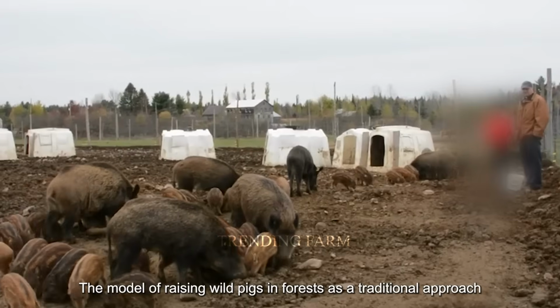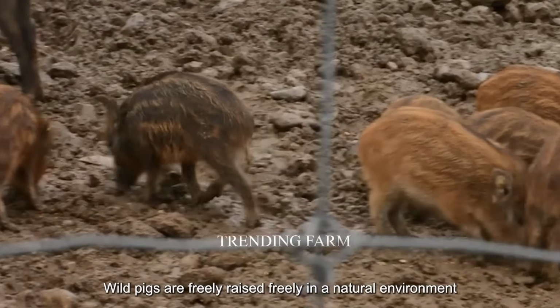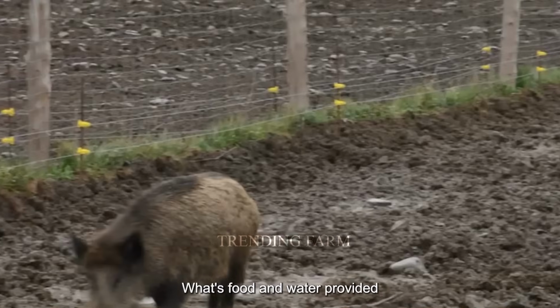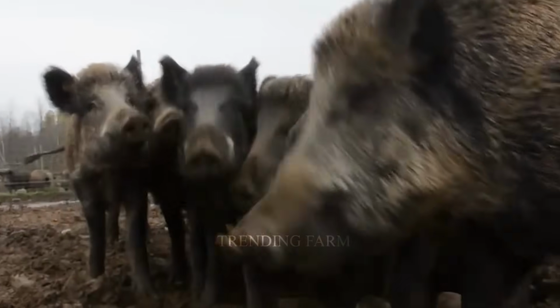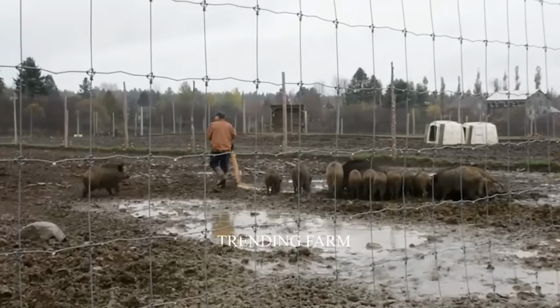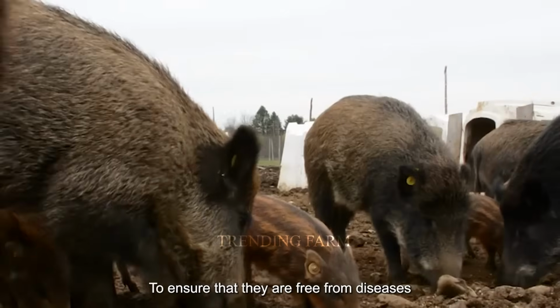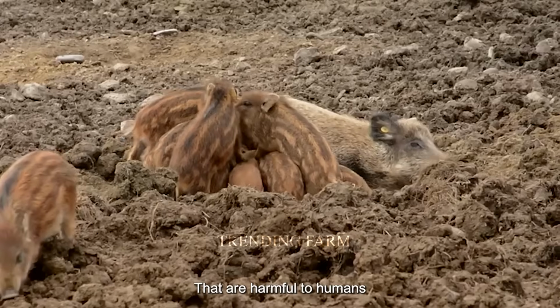The model of raising wild pigs in forests is a traditional approach. Wild pigs are raised freely in a natural environment, with food and water provided periodically. This helps ensure wild boar health and meat quality. Wild boars undergo regular health checks to ensure that they are free from diseases that are harmful to humans.